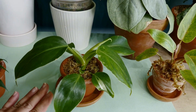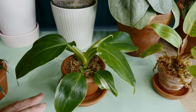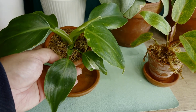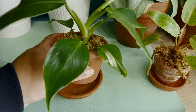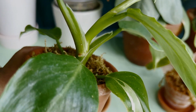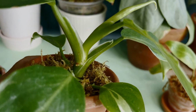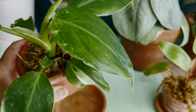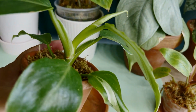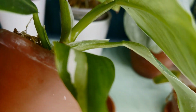I was told that the variegation doesn't really come out as much in its juvenile form. I would see it more as it matures, but so far I haven't seen a variegated leaf under my care, although if you look closely, you can see the variegation on the stem. The white variegation is appearing on the edge of the stem, not manifesting itself on the actual leaf when it grows. So the variegation needs to be in the middle for it to show up.